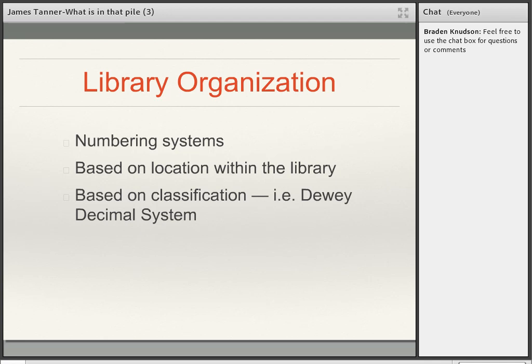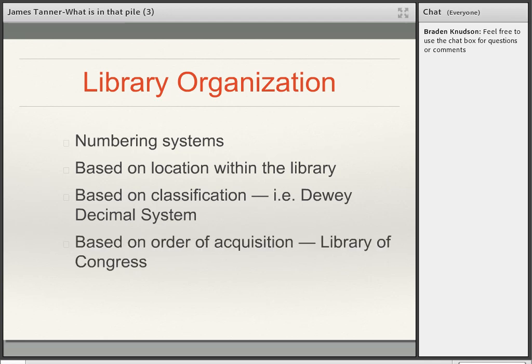And I found the book that I was looking for because it was classified and organized according to this Dewey Decimal System. There is a completely separate, absolutely different system for organization of libraries, and it's based on the order of acquisitions. These are called accession numbers, and the Library of Congress applies an accession number to each of its items. So they are grouped together physically by subject and by classification, but the individual items themselves are each numbered as they come into the system.